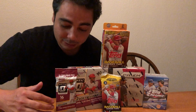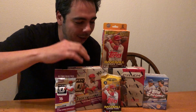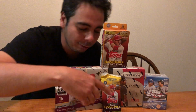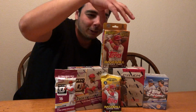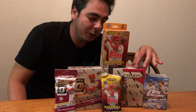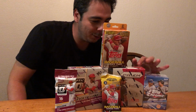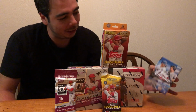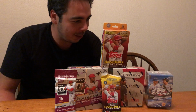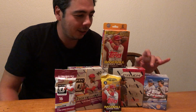I have Optic Donruss, a little small pack, and then the big box. I also have Topps Baseball 2020 Series 2, with a little pack in the box looking for autograph and relic cards. I have the big Panini Prizm, and these cards are really good. I think they're mostly holographic. I also recently acquired this Topps Chrome, which I think are all silver or holographic.